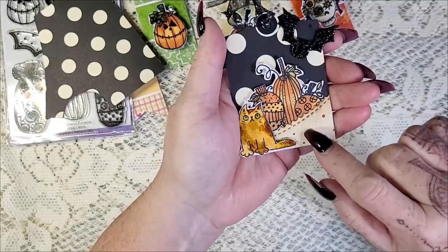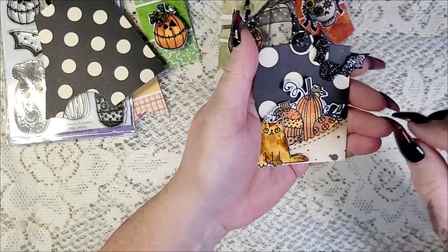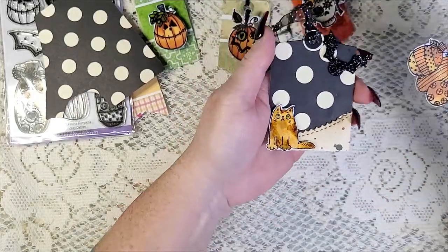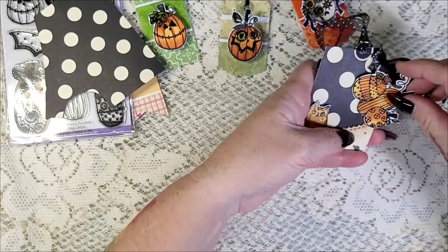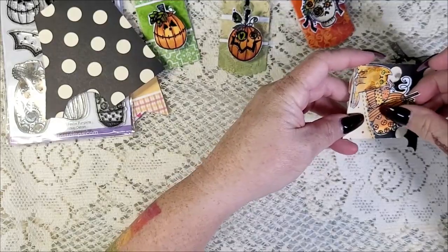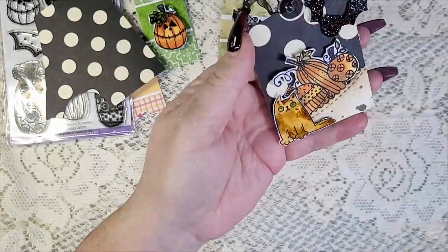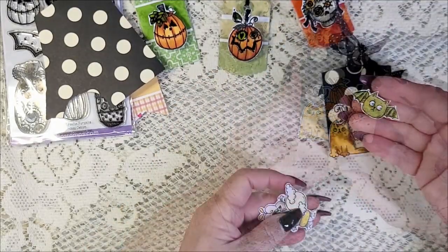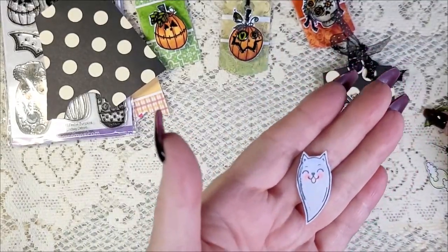I created this pocket. This little bit is left over from when I did the mummy cards, and I just adhered that down with some glue just along the edges, and then I created myself a little pocket for these pumpkins to go down into. Super, super cute. I added these bats to both sides. This little cat is also from Impression Obsession. There's also a little ghosty kitty bat, that moon and clouds. Look at that. How stinking adorable.